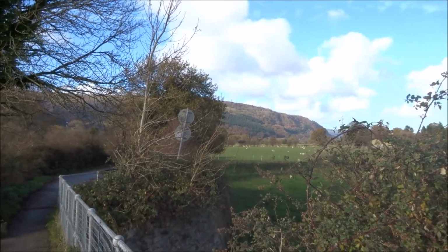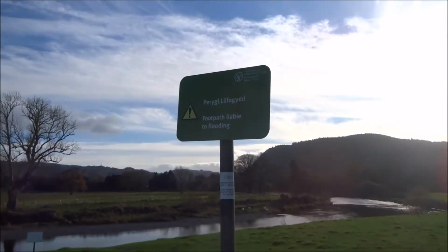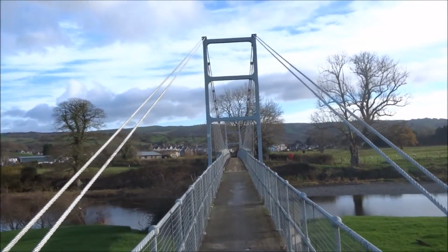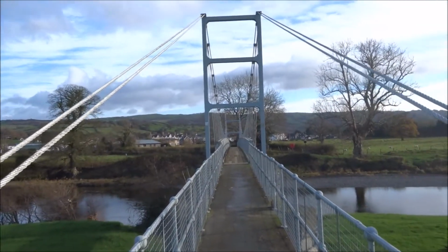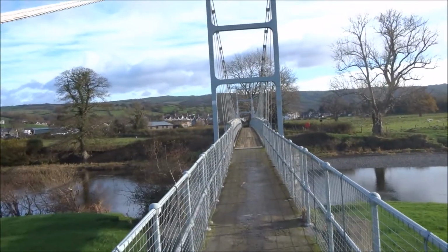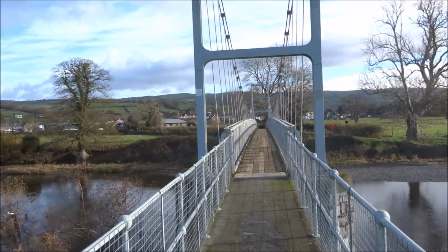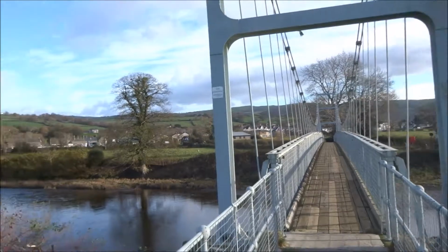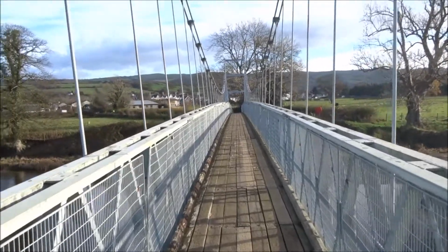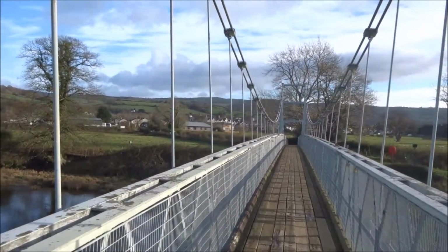Trefriw is over there somewhere, and this is a very nice suspension bridge. It replaced a wooden bridge, apparently constructed back when they built the railway, to allow the people living over there in Trefriw to get to the railway in Llanrwst. But the wooden bridge back in the 19th century has been replaced by this modern suspension bridge. Very nice, really. It's just a footbridge. It crosses, as you can see, the River Conwy, and ahead is the town of Llanrwst.